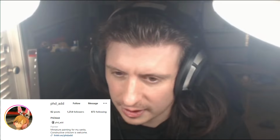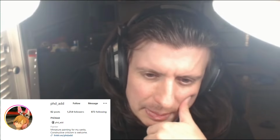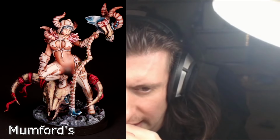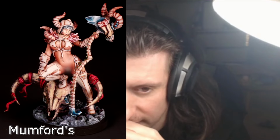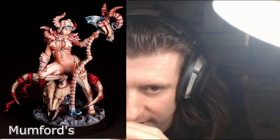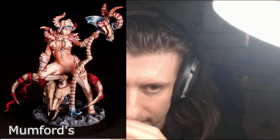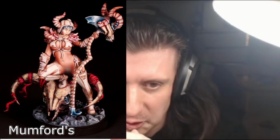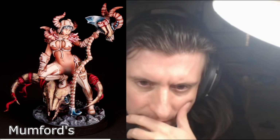Number 7 here is a pinup. This is the pinup Nightmare Ram armor, and to be honest, I kind of just like it for the pose. The knee up, the leg extended with the axe, or I'm sorry, the Nightmare Ram stick, yeah. Just something about it.